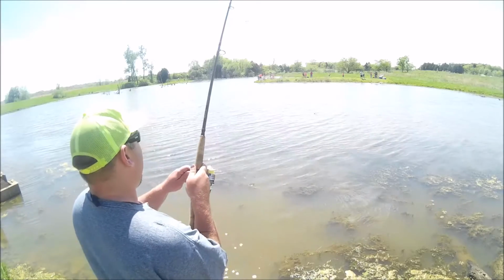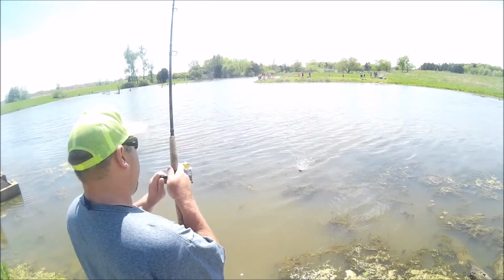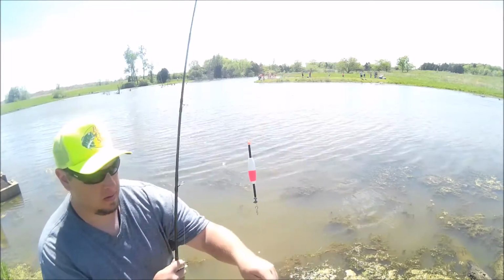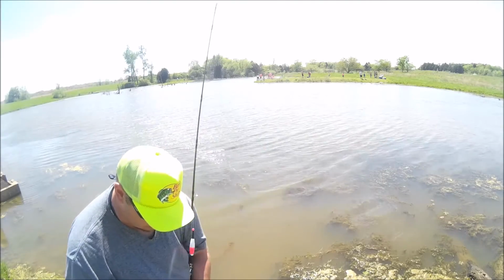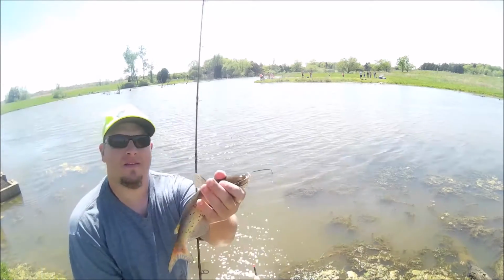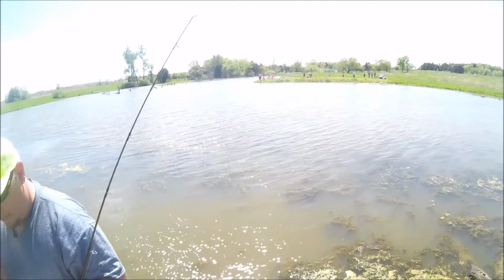Got him. Haha. Another smaller one. Well, I think it'll be an eater. Hard to tell. Borderline. On the small side, but yeah, too small. Channel catfish. Boy, they sure are pretty though.